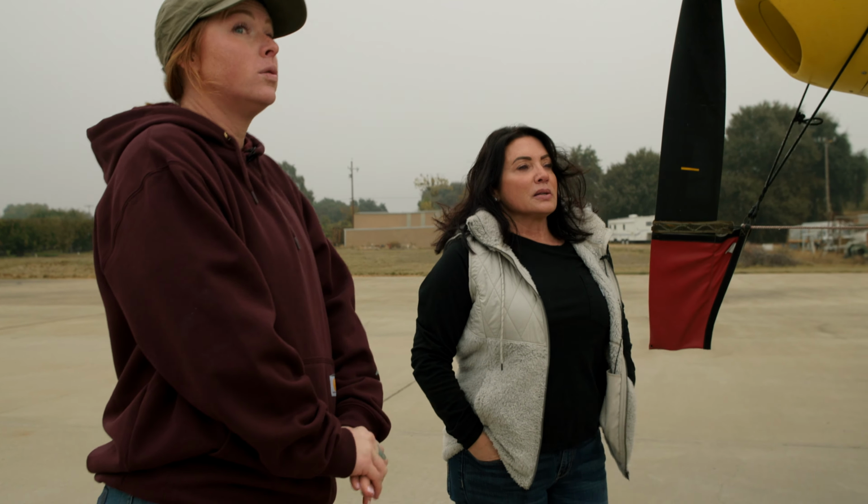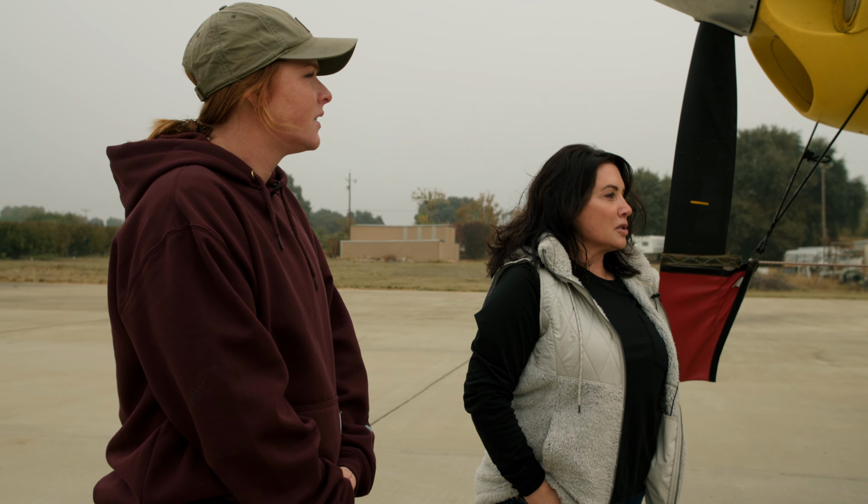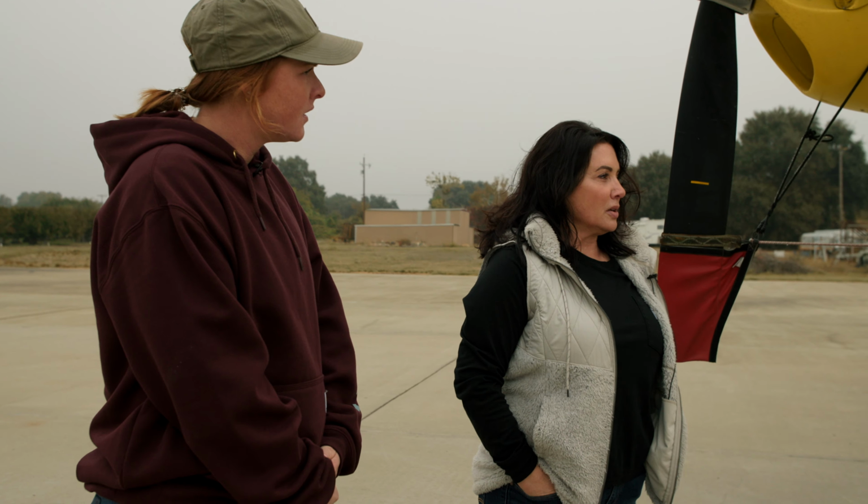The fuel is in the wings. Oh, yeah. I did not know that. Yeah, so the fuel is in the wings. I don't know that much about planes. And it's a working machine, so it is. It's got some bugs on it right now, and it's an air tractor. Get it?